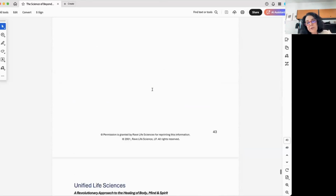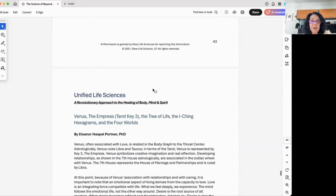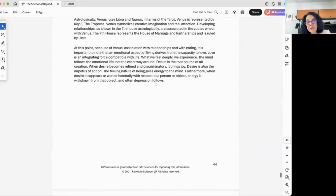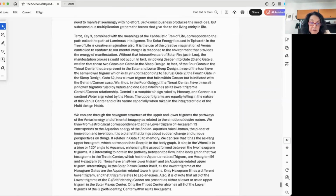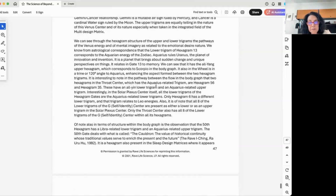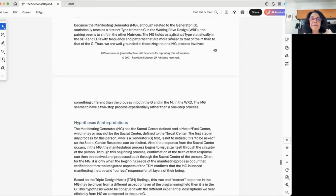And then for those of you who are interested, and I will release this, I put a paper I wrote years ago called Venus, the Empress, Tarot Key 3, the Tree of Life, the I Ching hexagrams, and the Four Worlds. I know some people are going to love it. And the cards in here are the cards that I colored. It's probably a very dense paper.